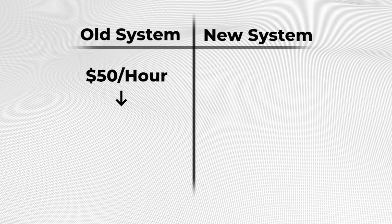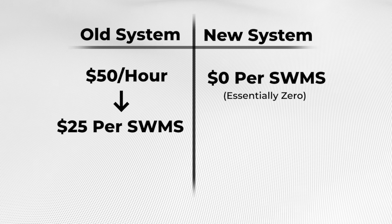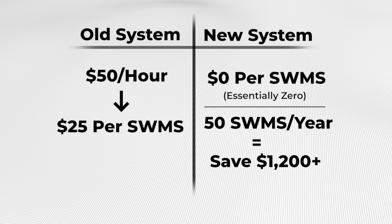So let's just say you're paying a project manager $50 an hour. That's $25 per SWMS in the old system versus essentially 0 in the new one. Scale that across a year. Let's just say 50 SWMS documents. You're saving over $1,200 in direct labor costs. And that's just for one project manager.